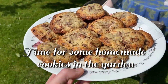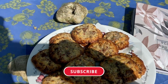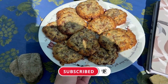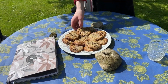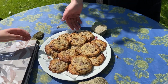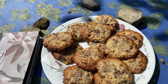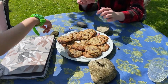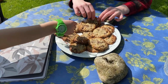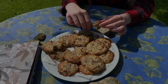Cookies, can you smell them? Are you going to have one? No, I'm not. You going to try one? How do I pick them up? Hang on a second. Oh! Dear God, they're so squidgy. They're hot. They've just come out the oven. Do you want plates? Can't even have it in one piece. No, we're all good. We've got a giant plate right here.